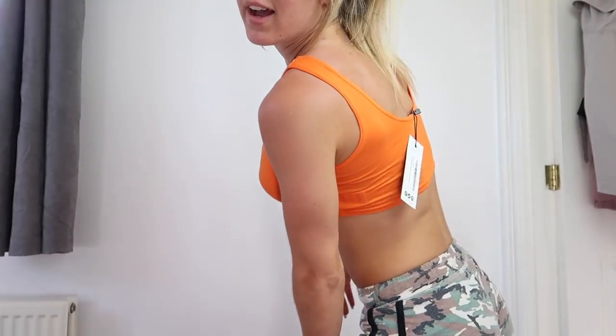I was really unsure if I was actually going to be able to pull off orange, but I think I've done okay. It's a really thin material, so you do have to be careful with it being see-through. You can see my nipple covers a little bit, so just be careful if you're wearing a bright bra or something. Other than that, it's really nice fitting. It's nice and tight. I think I got this in a size 6 and it's from Boohoo. But yeah, I love it.